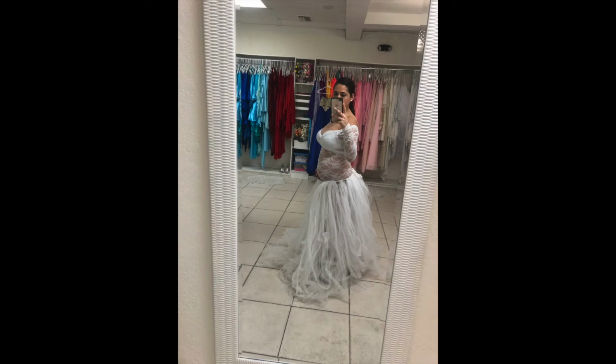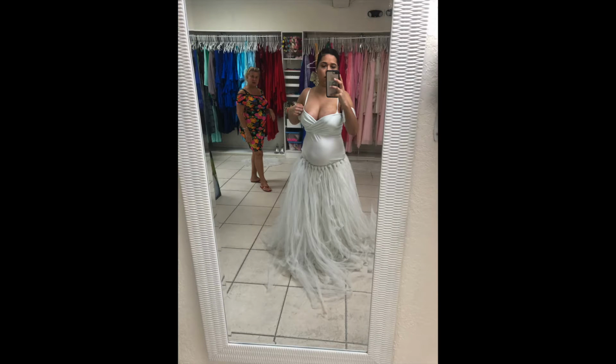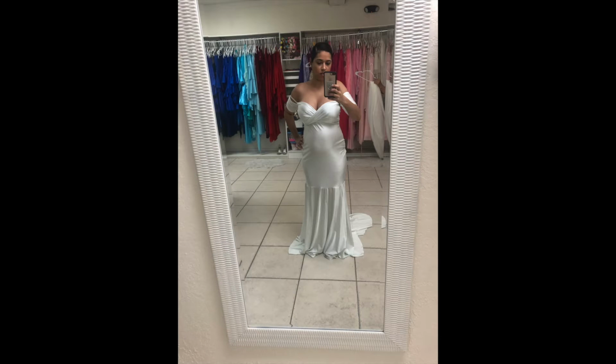She had the tutu or tulle skirt, but you can tell it was handmade, because it was an elastic band and then she knotted the tulle to it. I didn't really like the way that looked, because you can see all the knots. And it obviously looks like it's been worn a ton of times. Some spots you can tell it's been used, so it's not a nice clean white. Some parts look almost grayish, and other parts look more white.